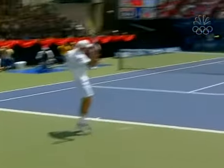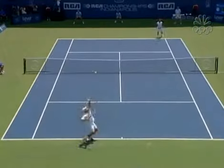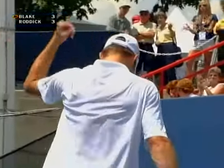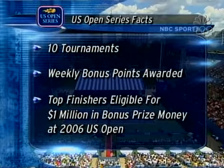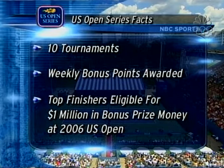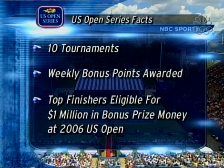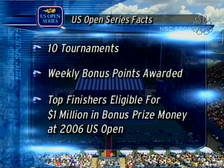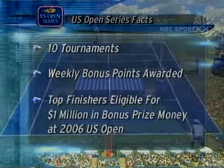Ted, you know, I was sitting here in the States watching television during the French Open, Wimbledon, reading the newspapers, looking on the internet. Roddick holds serve. Three all. We've got the U.S. Open Series right in front of us starting this week. 10 tournaments between the men and the women. Bonus points are awarded to the top finishers. Of course, the winner this week will be the leader in the clubhouse. And there is a $1 million bonus available.